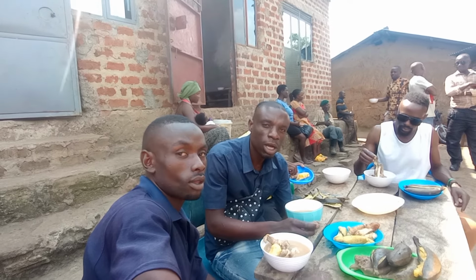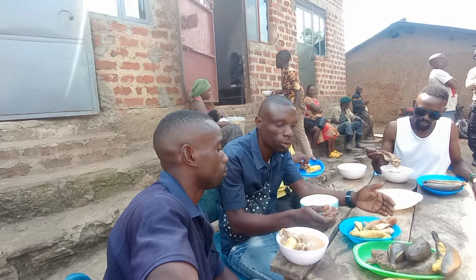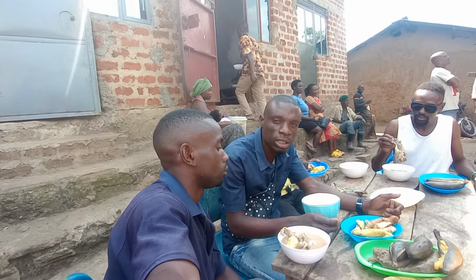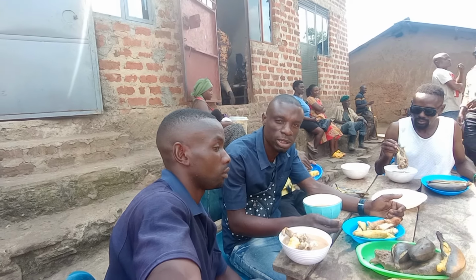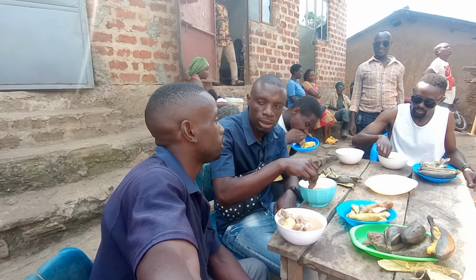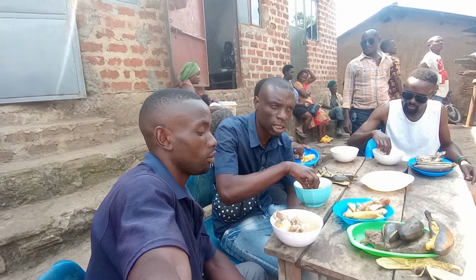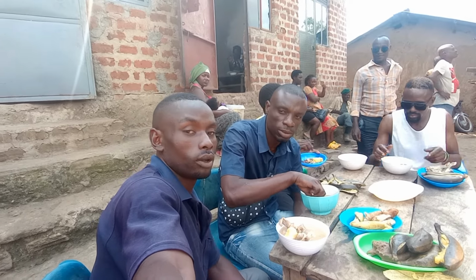The price is not so high, because for this soup, the whole meal takes around $2, which is not expensive. It is equivalent to 6,000 Uganda shillings. That is approximately $2. Really cheap.